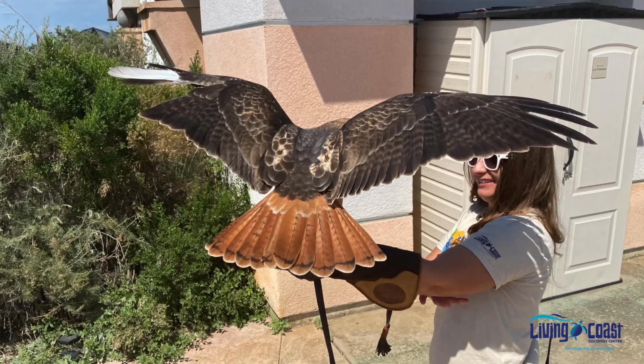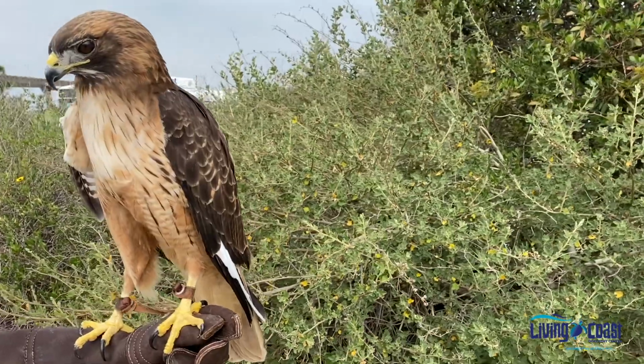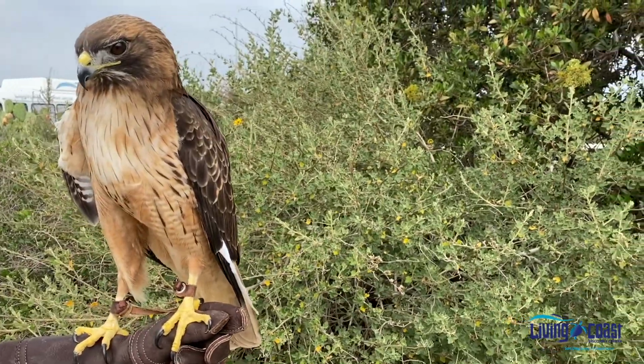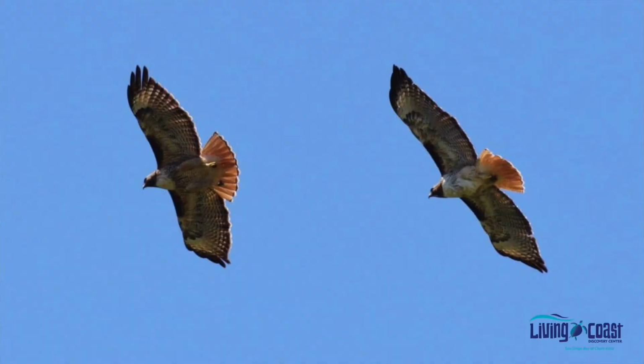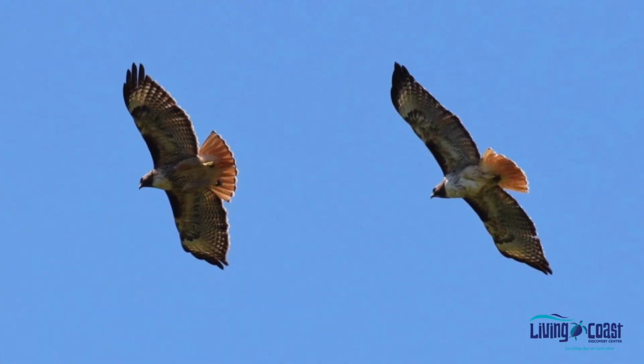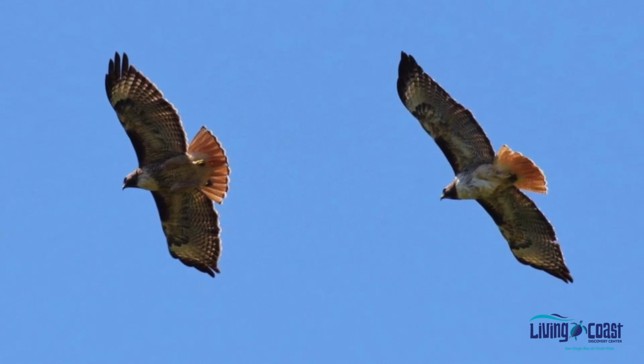Let's look at the behavior. This bird is perching and scanning, looking around to see what it can find and checking out its surroundings. If this bird was flying, you would usually see this bird flying in large, wide, soaring circles.